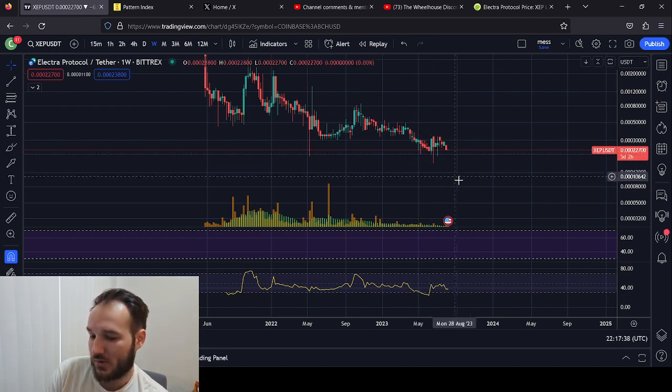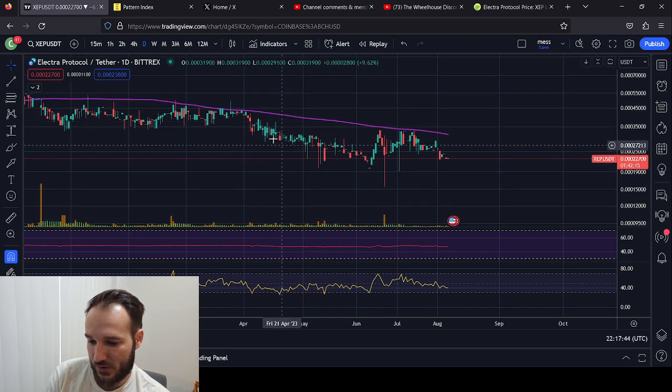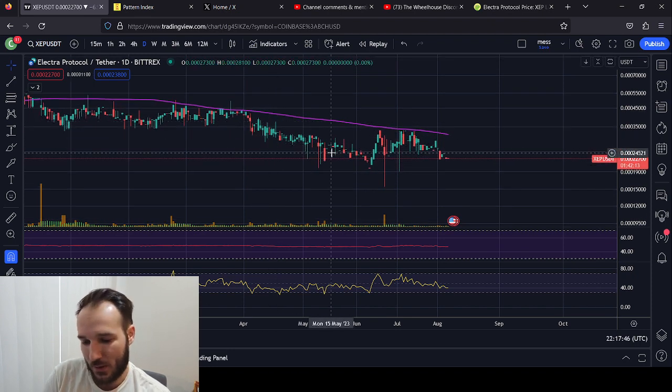There's just not a whole lot of volume coming in, which, whatever, that's okay. But there's just no interest in this thing. You can see that there's no interest because it's so spotty. But that's what you get with a low cap coin.